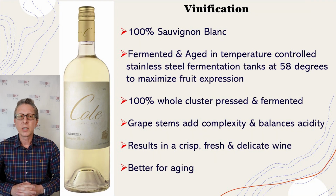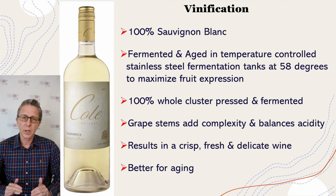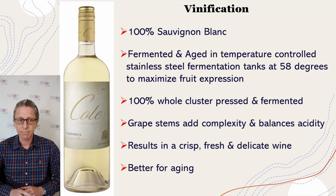Let's speak about the vinification. This is 100% Sauvignon Blanc. It's fermented and aged in temperature-controlled stainless steel fermentation tanks, top of the line. And this one specifically was kept at 58 degrees. Keeping the fermentation temperature cool at around 58 gives you maximum aromatics. So it increases the aromatic and the fruit expression in the final wine.